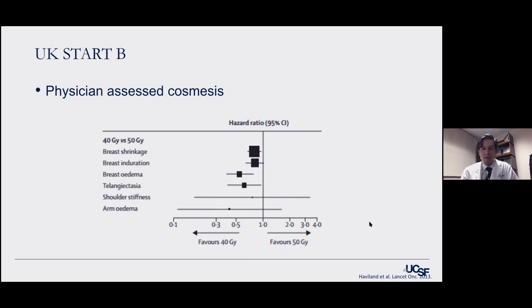In this plot here, this is a way to show data comparing the two studies, the two regimens, the 3 week and the 5 week. Each row here is a different observation. So we have breast shrinkage, breast induration, which is sort of thickening of the breast, edema or swelling, telangiectasias, which are little blood vessel changes after radiation. If you've spent a lot of time in the sun, or if you ever look at the V-neck area on your chest, you might actually see some little tiny blood vessel changes just from sun exposure. Shoulder stiffness, and then swelling of the arm, edema, also called lymphedema.